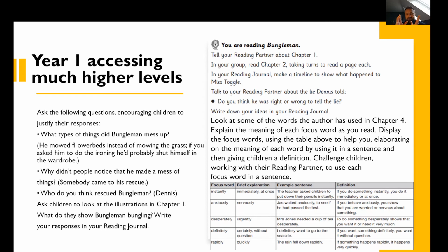Then you've got some specific examples from the text. The questions on the right-hand side, the top half, are some questions from the book, which you can still apply to a Year 1 child. Talk to your reading partner about a lie that someone told. Can you make a timeline to show what's happened? Again, that's understanding of the chronology of the text. Then look at some of the words the author used: can you explain what it means? Can you put it in a sentence? Can you define it? This is really pushing on and building their language acquisition.